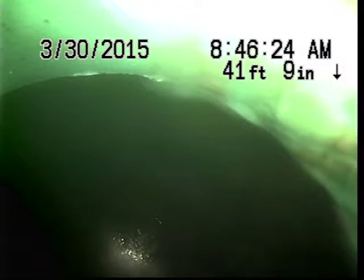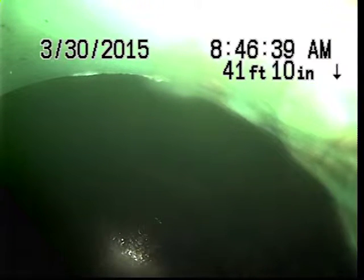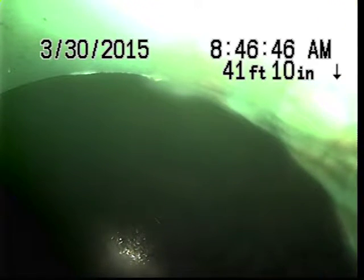So we're going to flush one more time just to see that everything's draining out and functioning properly here at the street. Okay, we just flushed from the lower part of the house to see the flow on the way out. It's just passing through the clean out area now. Should take a moment here to get to the street.